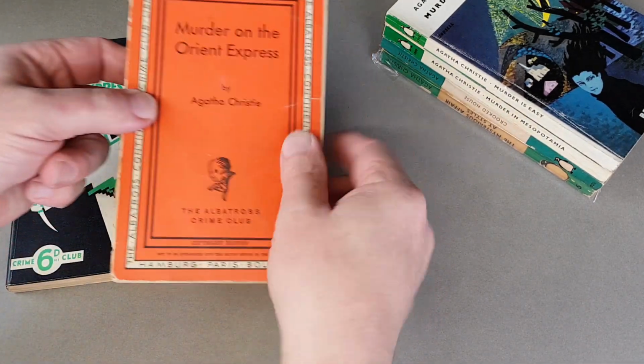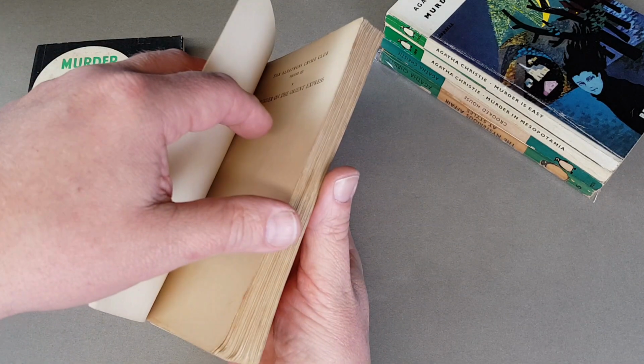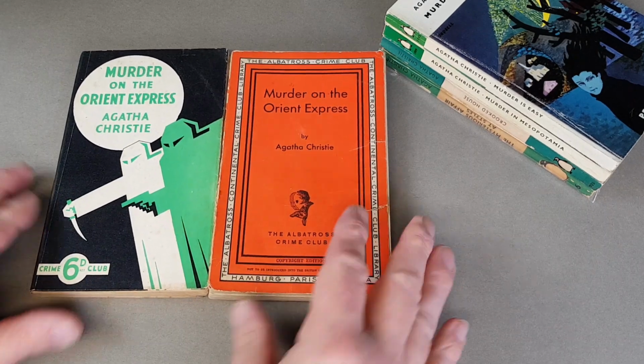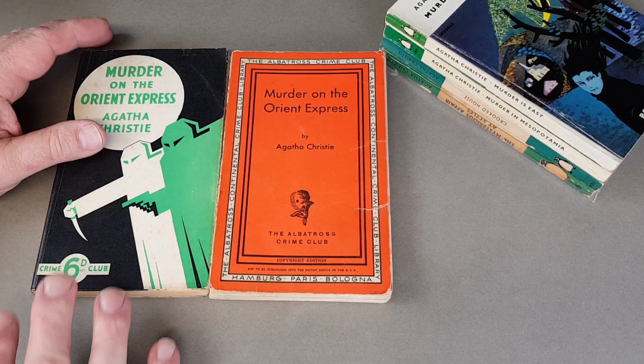My Albatross is sadly not quite in as good shape. You can see it's quite worn, but the Christies in Albatross are very, very scarce. This one needs a bit of repair work, but I'm just glad I've got one all the same. So I'd say they were in the number 9 slot, and once again both typographical covers, but really, really iconic. And if you've got these in top shape, these are really, really fantastic books.